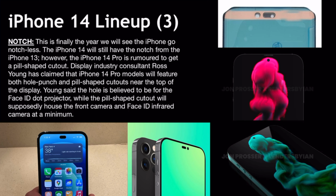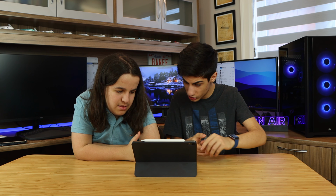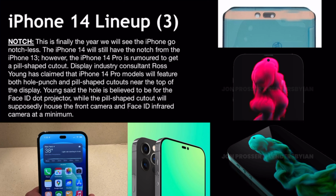So basically, at first, this was the rumor, just a circle. Then it changed to a rumor of a pill shape. I'm like, okay, I didn't really like the circle that much. It was too resemblant of Samsung's circle punch. And then they changed the prototype to this pill, which I'm like, okay, no one's done this. This is actually some Apple original thing. It actually looks pretty good. This I would accept. But then this came up in the rumors based off this image.